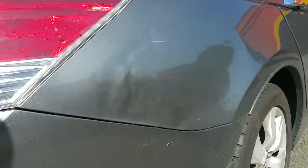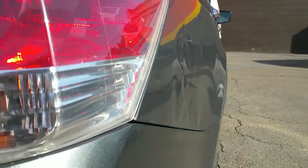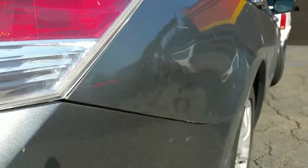Not everyone who offers PDR is good at PDR. As you can see, bad PDR is like bad plastic surgery. Do your research and be cautious who you appoint to work on your vehicle.